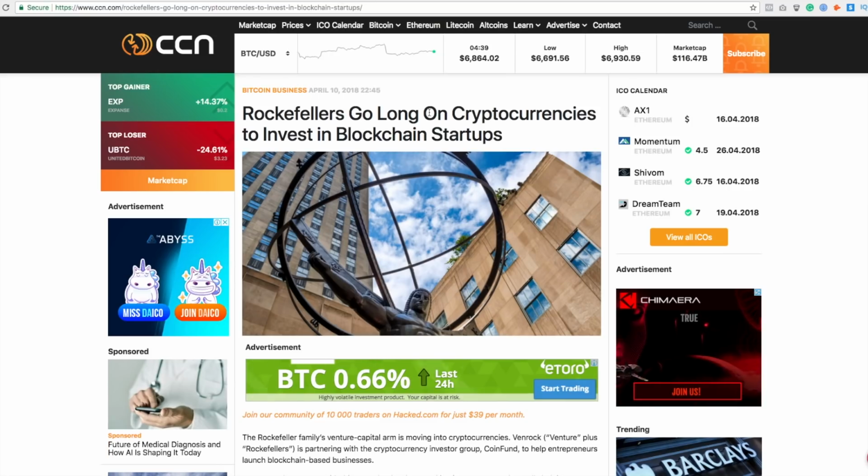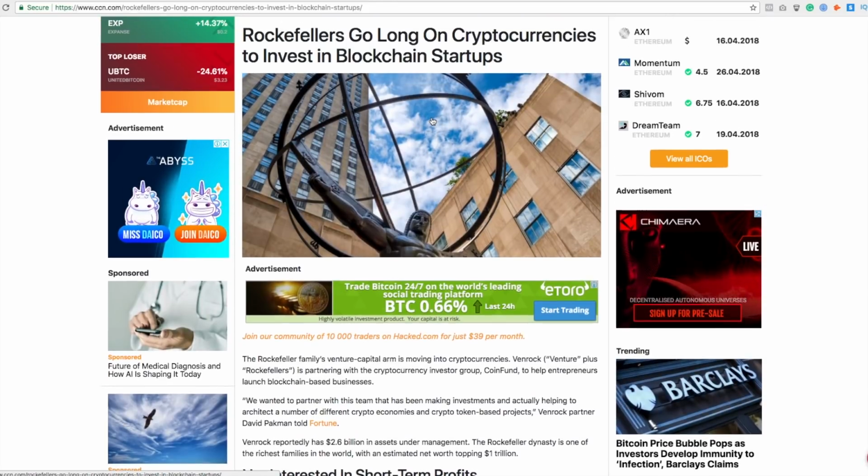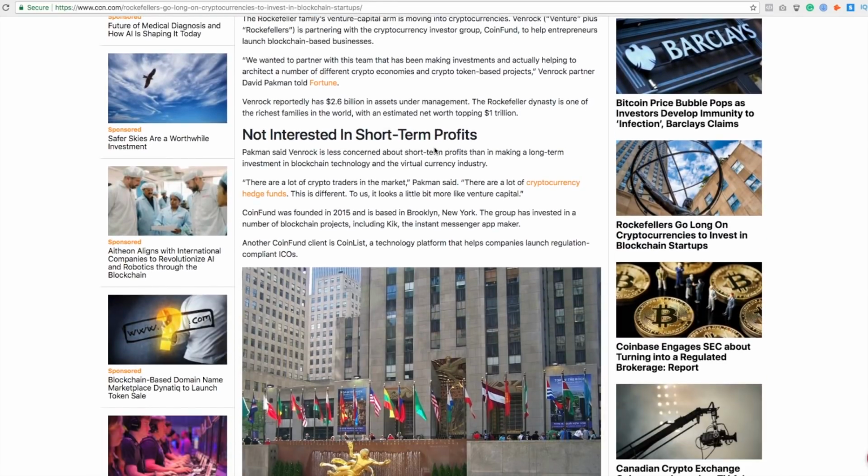We've also spoken about the Rockefellers firm. They are going long on cryptocurrencies, and they are actually looking to invest in blockchain startups. So they're not interested in any type of short-term profits. They're not here basically to flip and make a quick return. They're in it for the long haul.